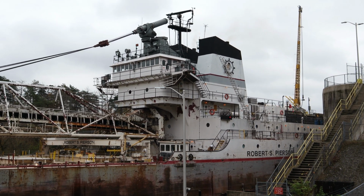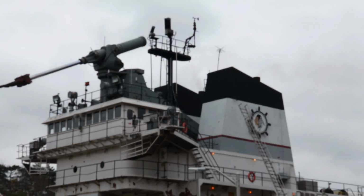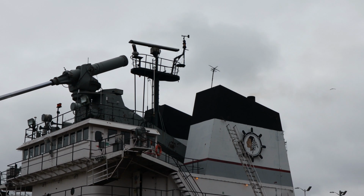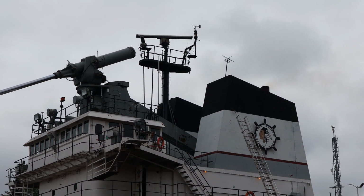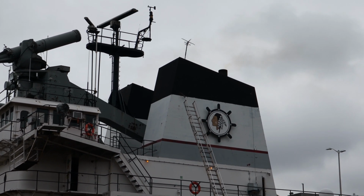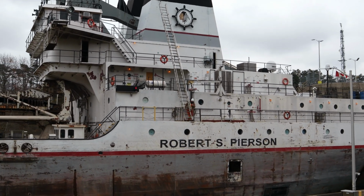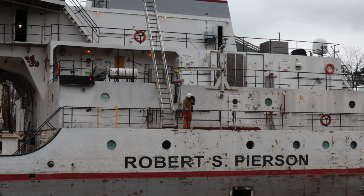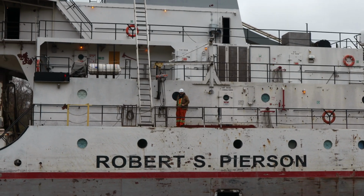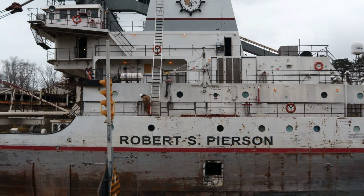Now she's on her way into Hamilton, so she hasn't really got that long to go. Little smoke coming out of the stack there. Now we get to look at the stern.